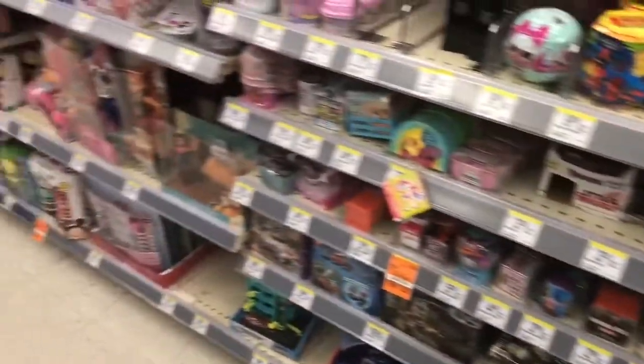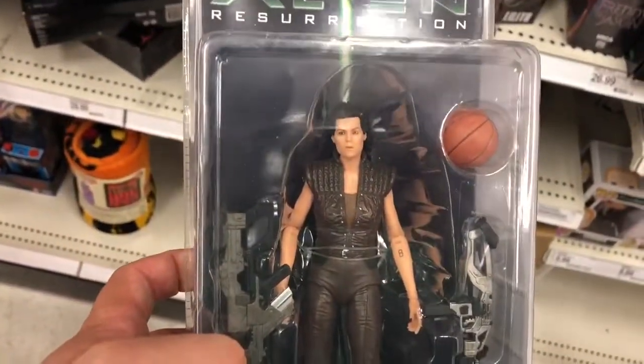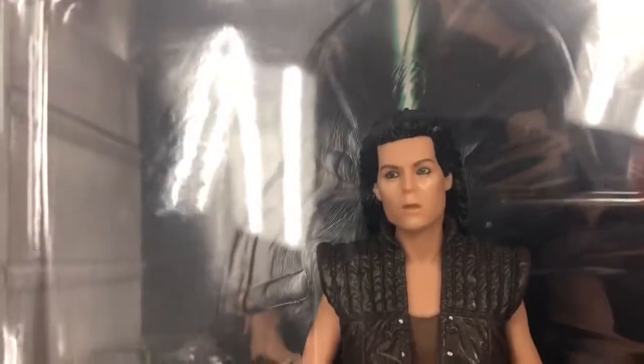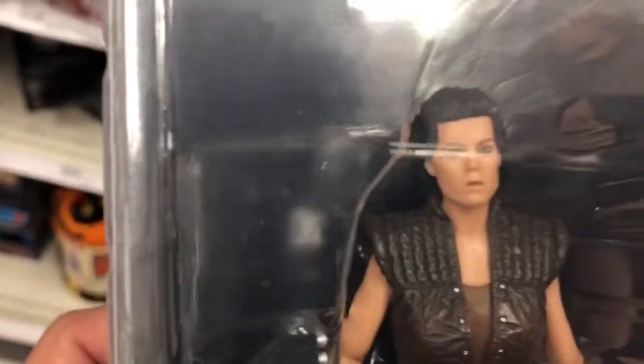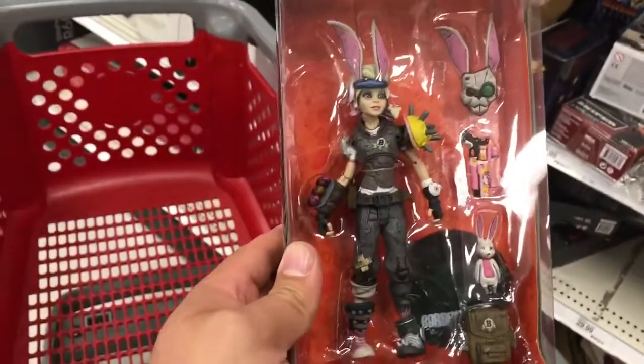Fortnite figure. Is that how Ripley? And they have Jingle Hands. The face looks kind of funky. Doesn't really look like it, but the rest of it looks pretty cool. Just that face. Look at that face though. I don't play this game, but I think she looks really, really cool.